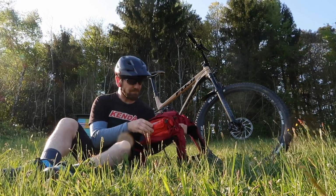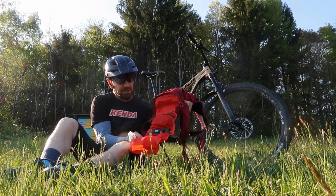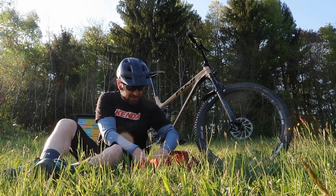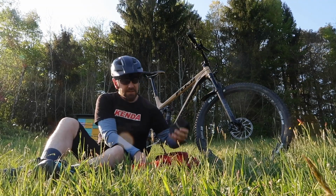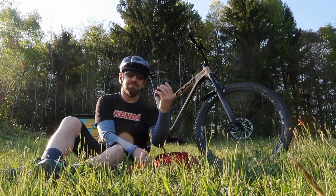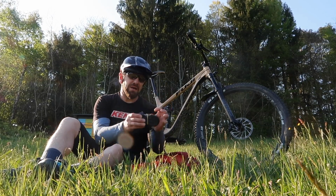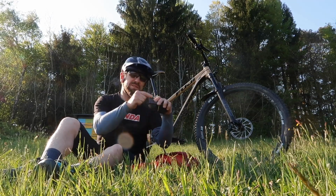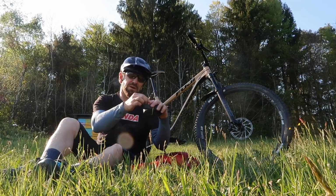I can open it and I have a tool pouch. So pretty much in here I have tools. In here I have a spare inner tube. It's very important that you carry a spare inner tube with the appropriate valve. So in my case that's a Presta valve, but in my opinion, always carry a Presta valve, not the Schrader valve, because the Schrader valves are too big.